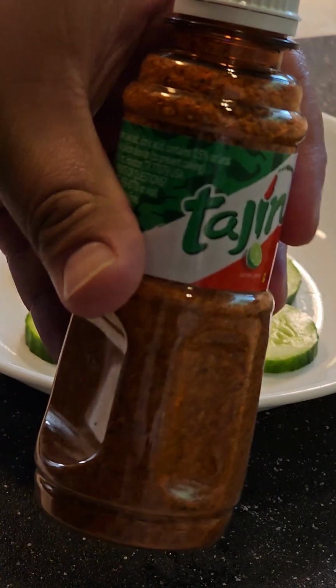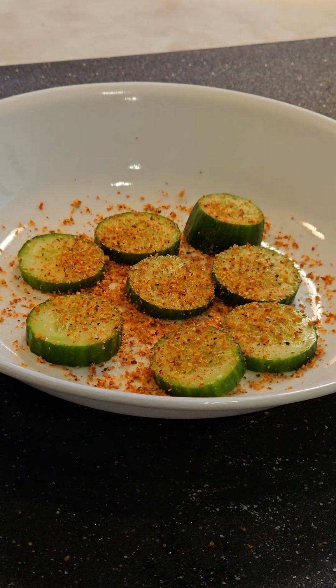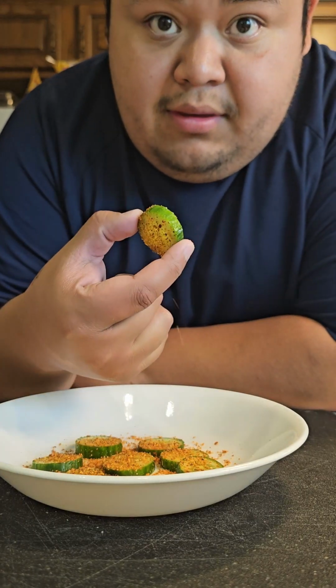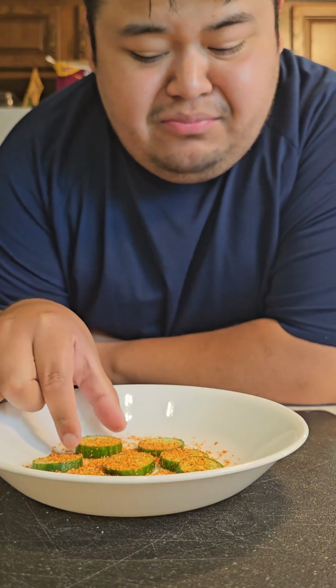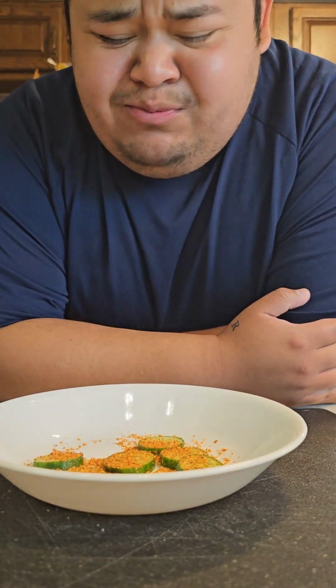Now we're trying cucumbers and Tajin. This is cucumbers and Tajin. I know we're getting really complicated stuff here. As a Mexican, this should be a dish that I enjoy, and I kind of enjoyed it, but not enough to where I would eat it all the time.